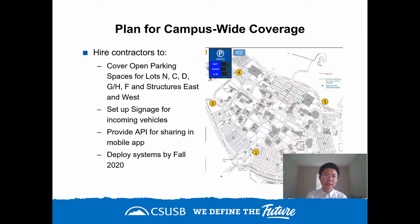We're also working on extending this project to cover the whole campus. But due to the interruption caused by coronavirus, our campus is currently closed. So, it's hard to estimate whether or not we can deliver the system by this fall.